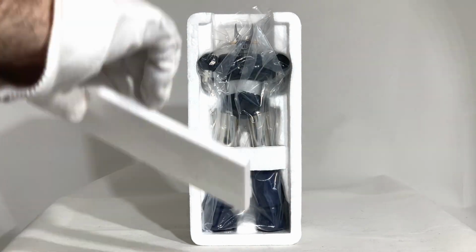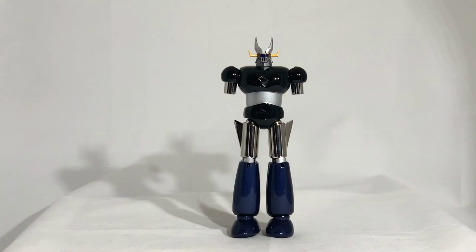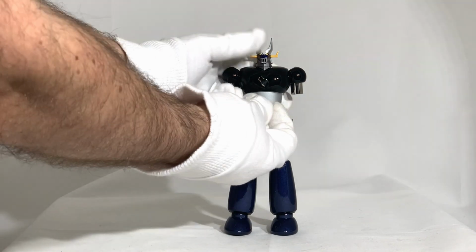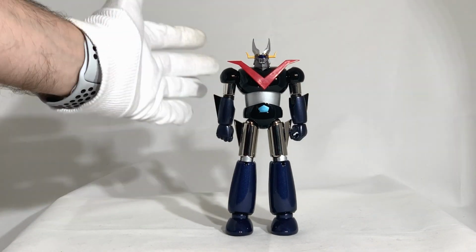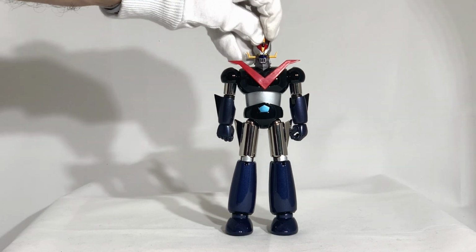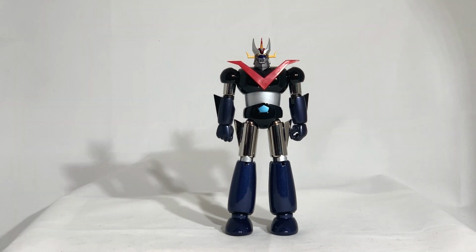Let's move on to the robot GX02R Great Mazinger Tokyo Limited from 2019. Let's get it out from the box and start putting it together. It's exactly like the GX02R. Let's add the diadem, the great boomerang and the various magnetic arms, and the short brand Condor, of course. This model is exactly like the GX02R.